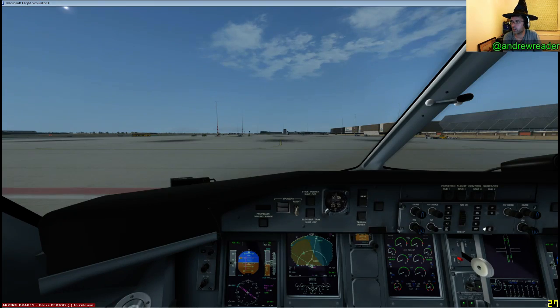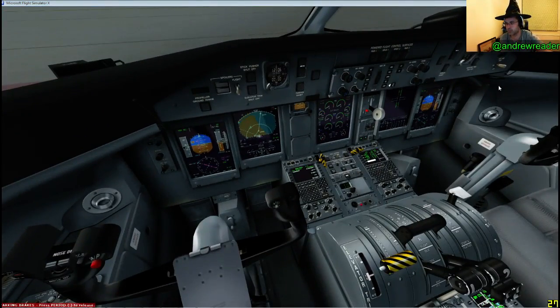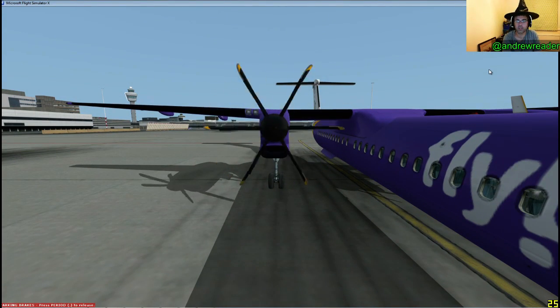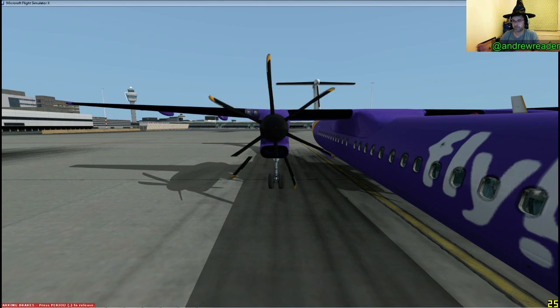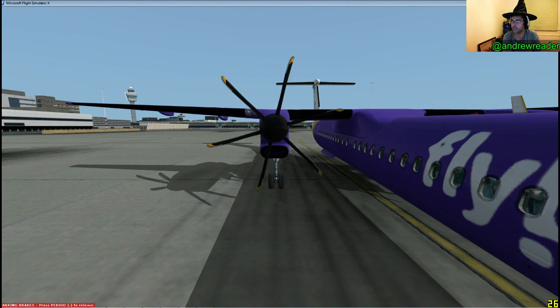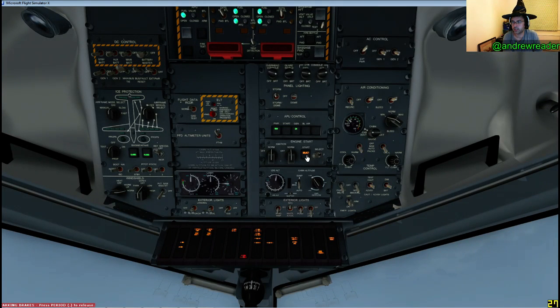And it's time to start our engines. So on the overhead, start engine number 2 first. Make sure there's no controllers online and hit start select, we can then put engine 2 up to start and feather. And off it goes. Okay, on the overhead, engine number 1 does the same.